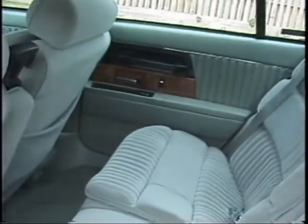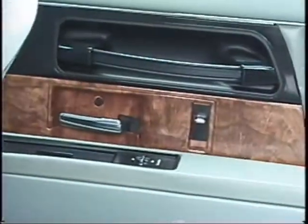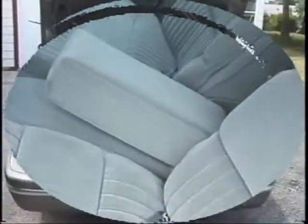Back seat's just as clean as the front seat. Extremely clean. And it's got the pockets back here on both seats, which is kind of nice. Same wood grain design. And these also have a center armrest, I think, that comes down right there.